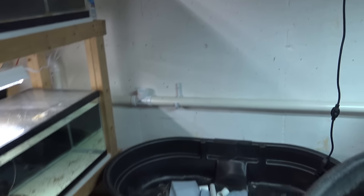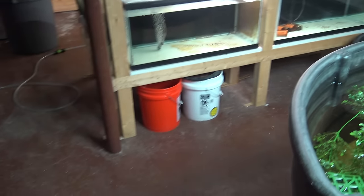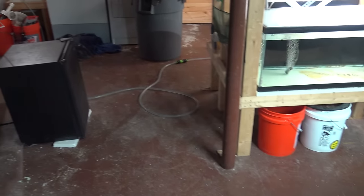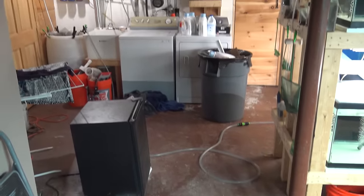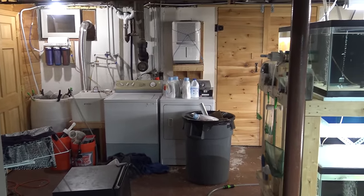So guys, that's 10 items, 10 things you should look for if you walk into a new house. When you're considering putting a fish room in, consider those 10 things, and you really can't go wrong.